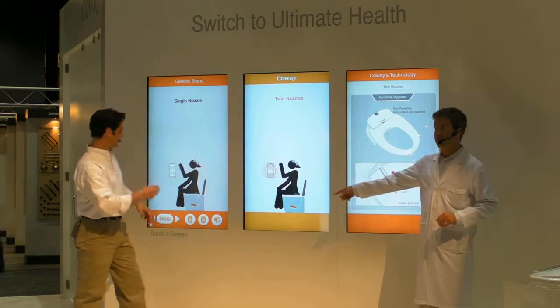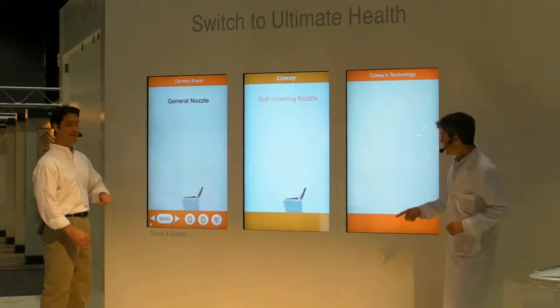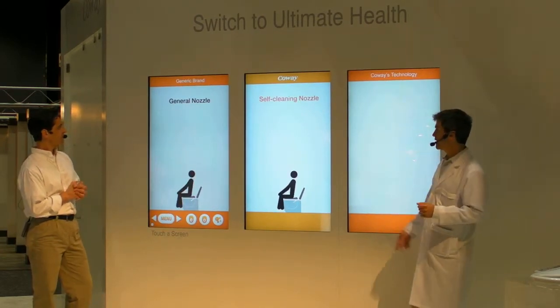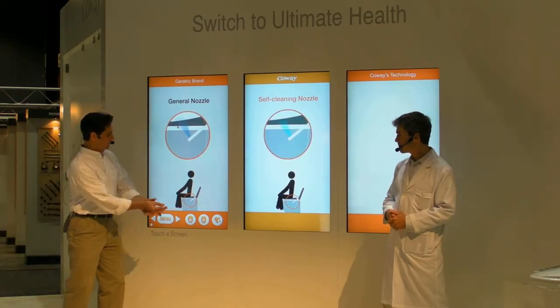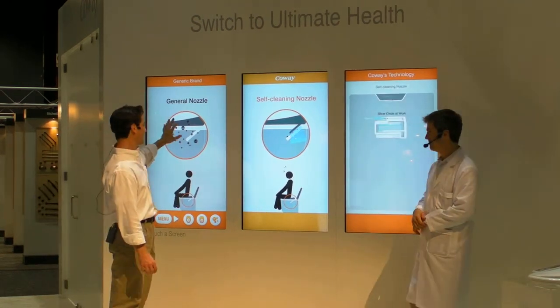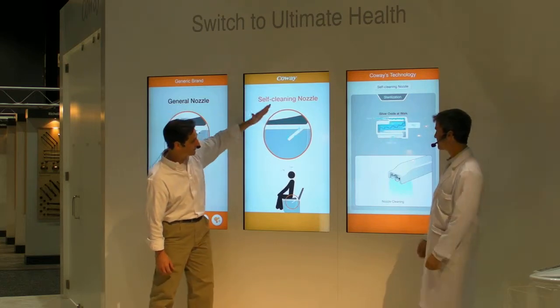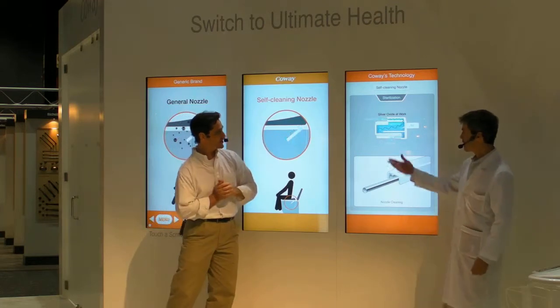All right, now we're talking about the different nozzles, the dual nozzles, and stainless steel. Let's talk about cleaning the nozzles. This is very important, and this is self-cleaning. Yes, it is self-cleaning. All right, so silver oxide. We're going to get into that in a moment. A typical generic brand bidet has a plastic nozzle that doesn't get clean because they rinse it off, but these microplugs just stay there. They're not going to completely go away. But with the self-cleaning nozzle from Kauai, the silver oxide cleans the stainless steel, and Phil's going to explain that.